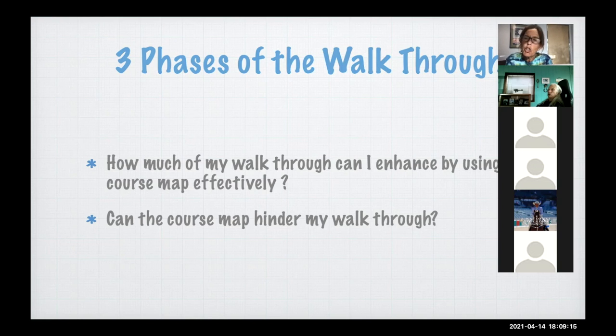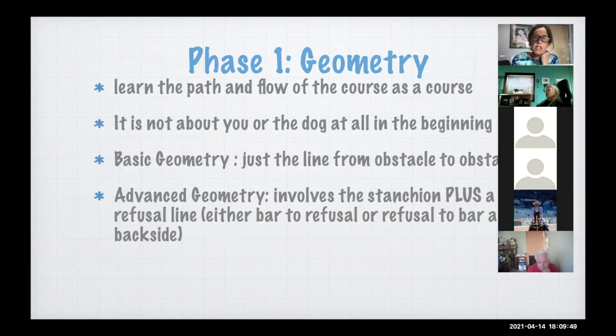The course map can hinder your walkthrough if you marry it. If you let the things that have always happened, that will always happen, that are always a possibility, like a jump isn't in the right place, or the judge had to move something because there's a muddy spot on the course, bother you because you got so attached to your plan on the course map, then it could hinder. But you don't need to go there. You don't need to do that.